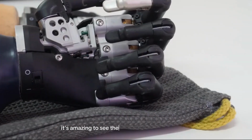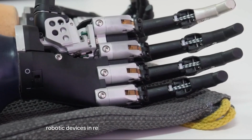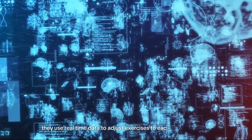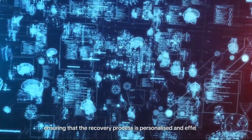It's amazing to see the progress patients can make with robotic assistance. Robotic devices in rehabilitation are more than mechanical aids. They use real-time data to adjust exercises to each patient's needs, ensuring that the recovery process is personalized and effective.